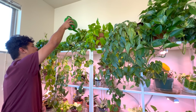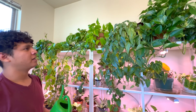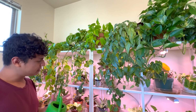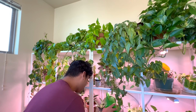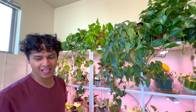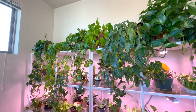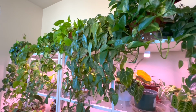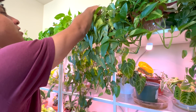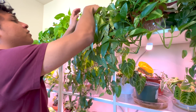Whenever I decorate with my houseplants, I always consider lighting and spacing. But now, as I'm getting older with my plants, I'm learning stuff about them. I realize that as an underwaterer, you really have to consider placement. Can you guys see this? There are some yellow leaves that I want to take off. You don't want to place it in a spot where you're going to forget about it.